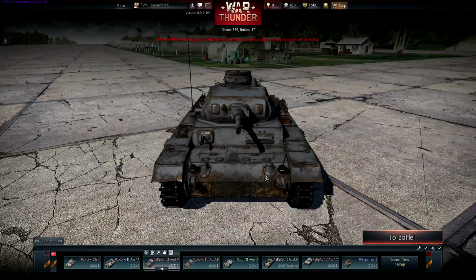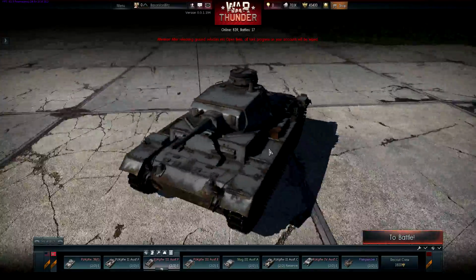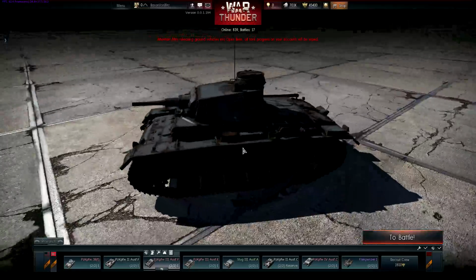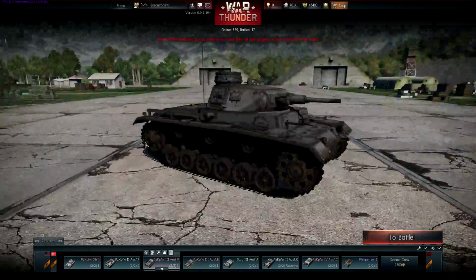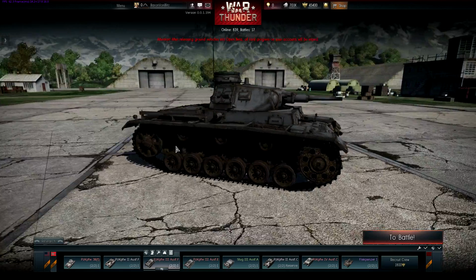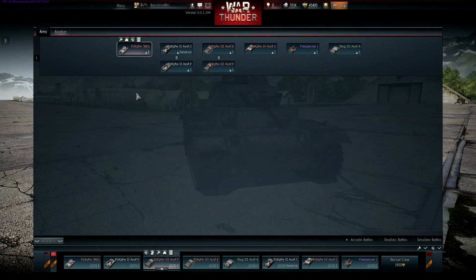Alright, ladies and gentlemen, Baron here, and we're looking at some new tanks on the CBT test server. So what we have right here is a Panzer III Variant F, armed with a 5cm KWK-38 cannon. So we're going to be looking at the new tanks. The Germans have, looks like 1, 2, 3, 4, 5 new tanks.